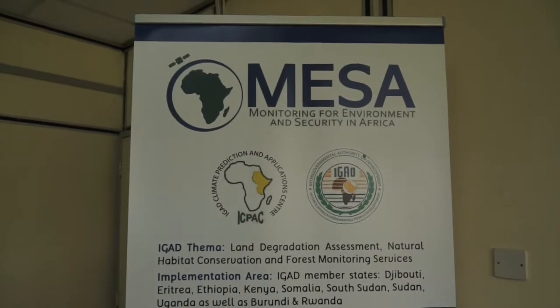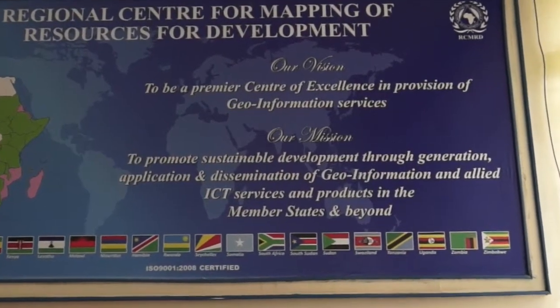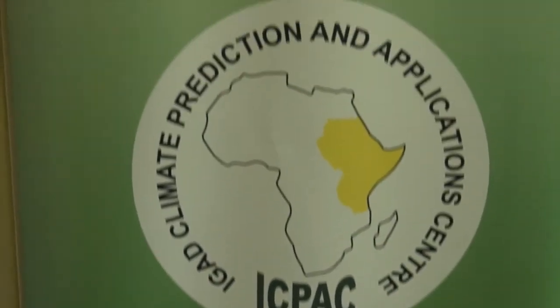That's why we chose the services which are being done, namely land degradation mitigation, natural habitat conservation, and forest monitoring. We are in partnership with ICPAC. Our partnership goes very many years, and we are supporting ICPAC to implement two important services for this region, the IGAD region, the Horn of Africa region, and that is land degradation assessment and forest monitoring.